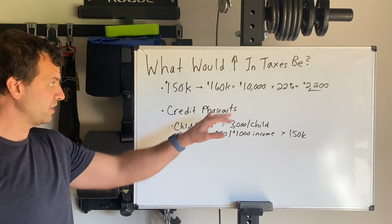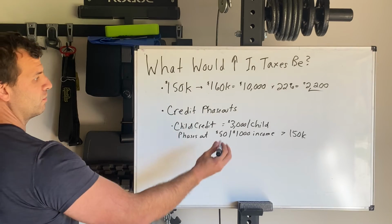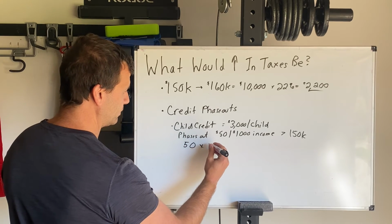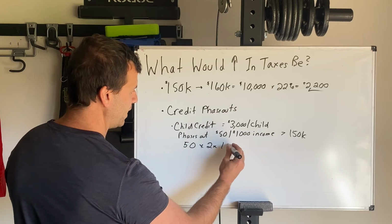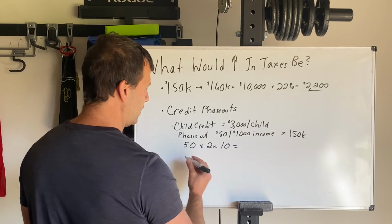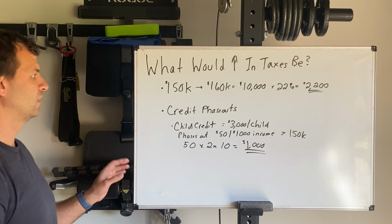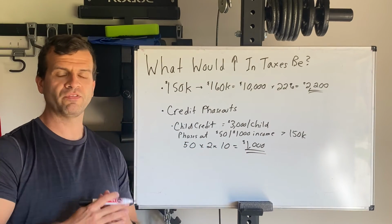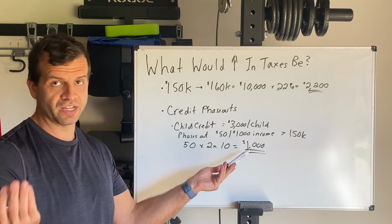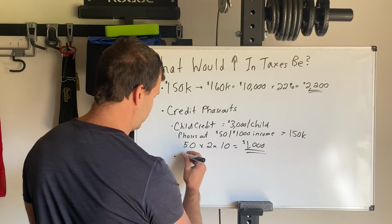So what this means, in this example, we went from 150 to 160. We said $2,200 in income tax, right? But we also have this phase out. So this phase out here is $50 times 2, we have 2 children, times 10. Because we're $10,000, it's per 1,000, so we're going to do 10,000, and we get $1,000. So we know that because we went from 150 to 160, our child credit was reduced. So now we have this additional $1,000 that you get less in credit, so you're going to owe more. But now we have the stimulus.